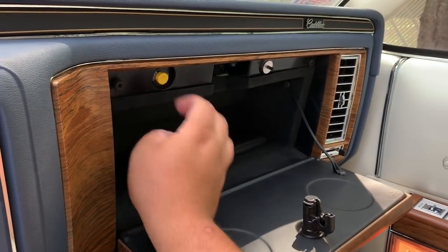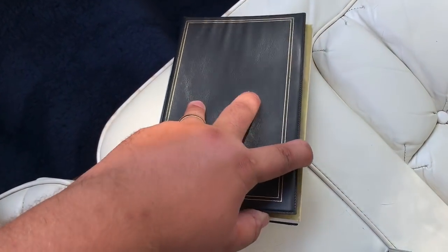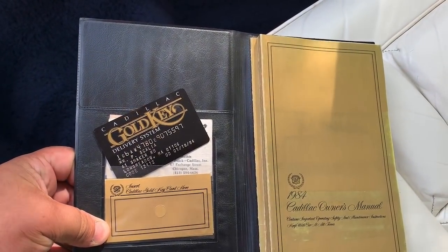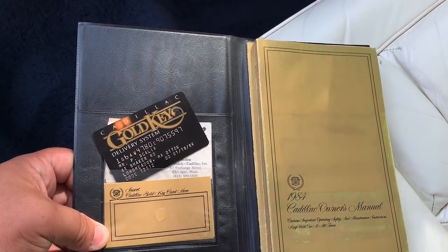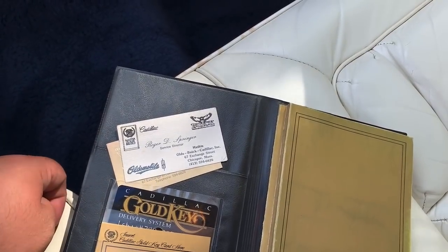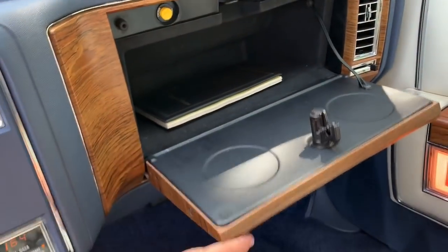I do have the original owner's manual. Show you that. 1984 owner's literature. Gold key delivery system. This is the original gold key card for the original owner, Mr. P. Scalia, 41 Shaker Road in Longmeadow. I'm sure long gone, unfortunately. May he rest in peace. The original business cards, which is kind of cool, from Mathis Cadillac Olds. So that comes with the car.